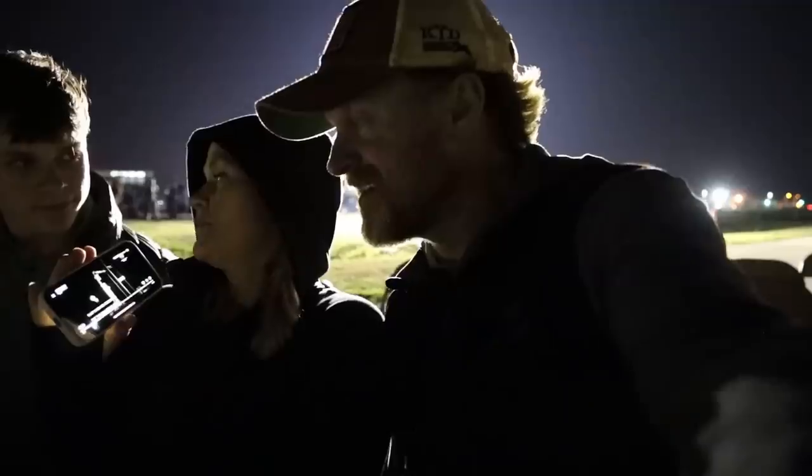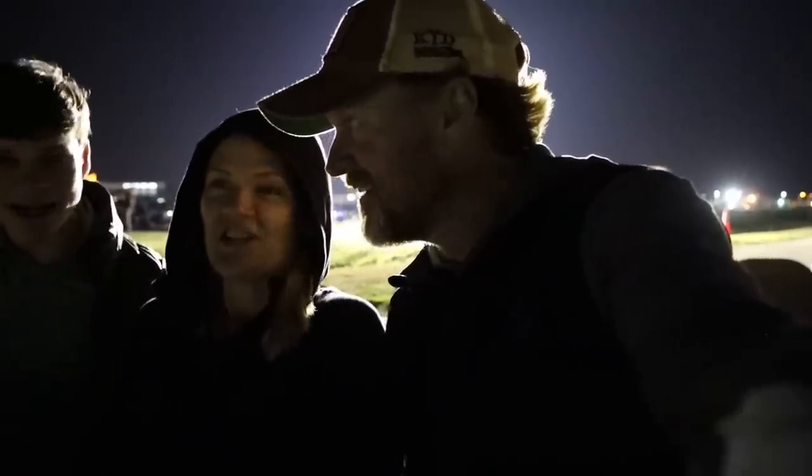Engine light? Did that go away? Did the check engine light turn off? Is it like a Jeep? That's what a Jeep does. I keep driving.